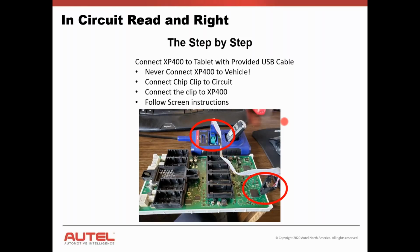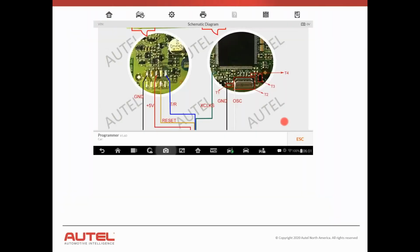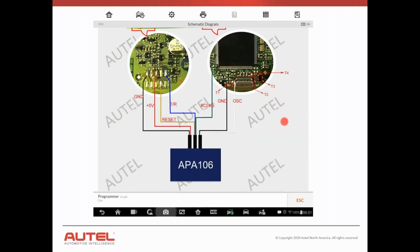Now, unfortunately, not every vehicle we're able to clip onto that chip. In this example, this is another module. I think this one as well is from a BMW. And you'll notice that we highlight where we need to solder to that board. So we will give you the information to be able to solder directly to that board, and we tell you what connector to use whenever you want to do soldering to that board.